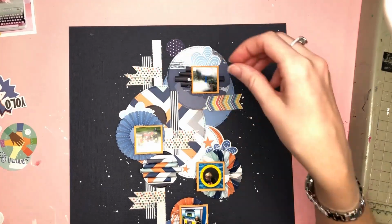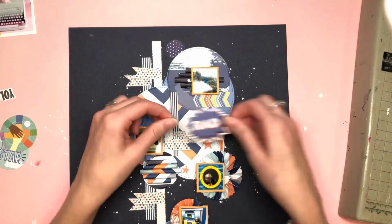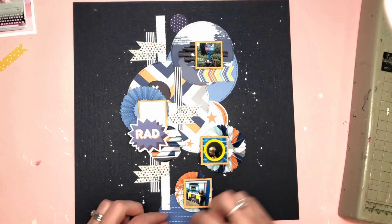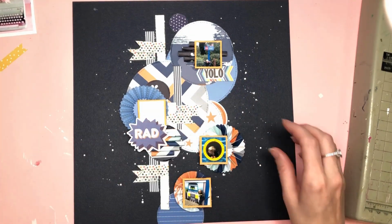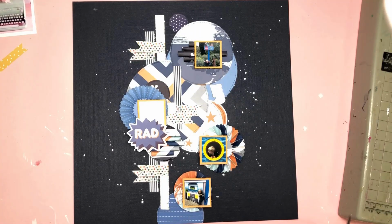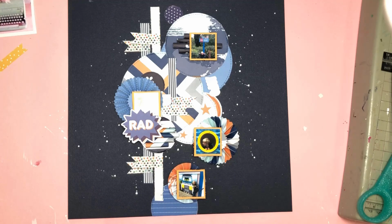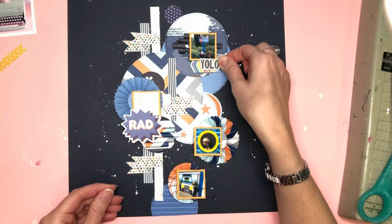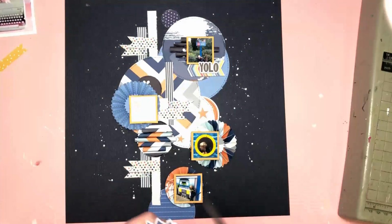Okay, so I am just carrying on, getting things in place. The basics of my layout are there, and now I just need to add the finishing touches. So I'm going through the ephemera and pulling out bits. Now this layout is pretty busy as it is. It's got this very large circular cluster in the middle, going all the way vertically down the page, with 4 photos. So can I get much more on this layout? Well, not a huge amount.